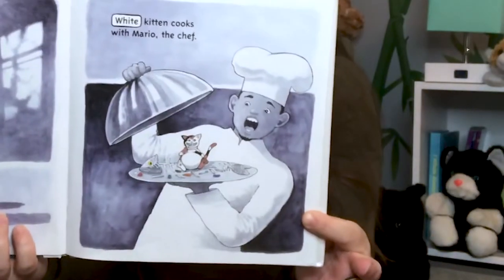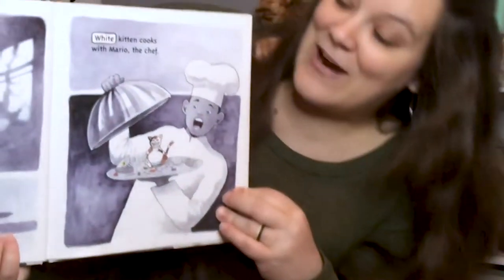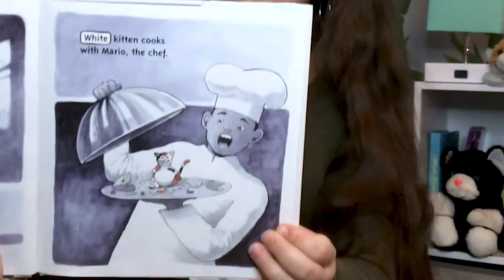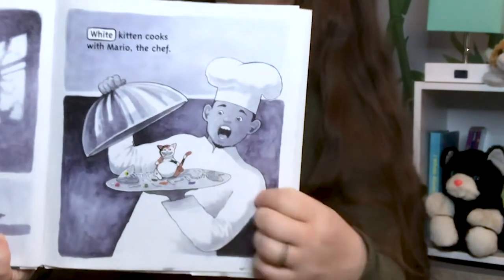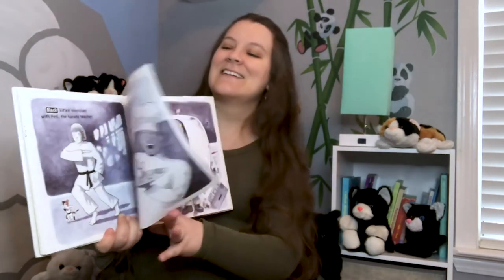Or maybe some of you like to cook. White Kitten right here cooks with Mario the chef. And it looks like White Kitten's doing a little more than cooking. He's also getting to eat. Yum yum, the best part of cooking.